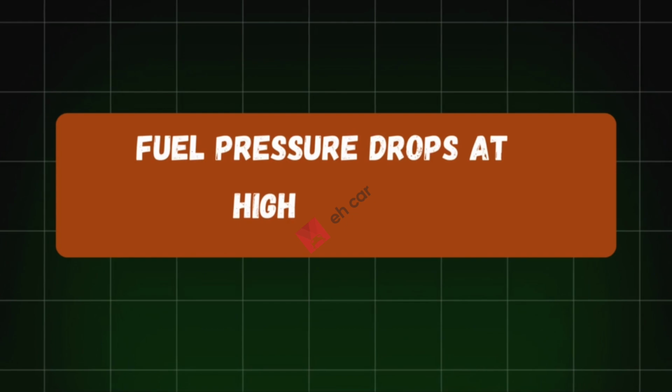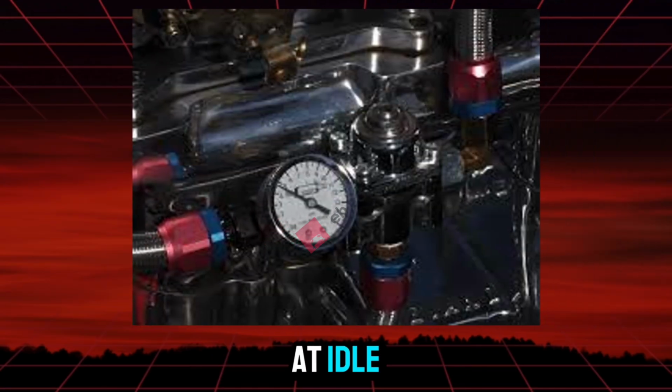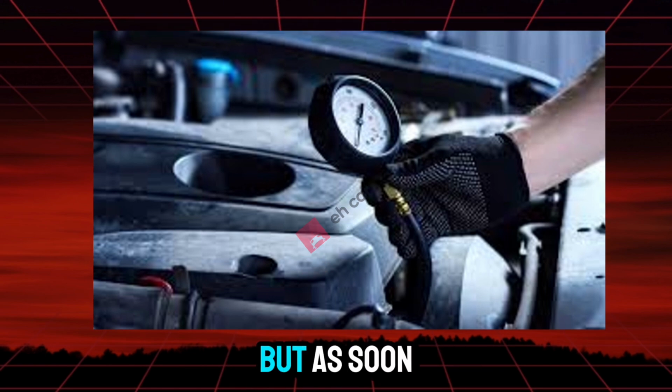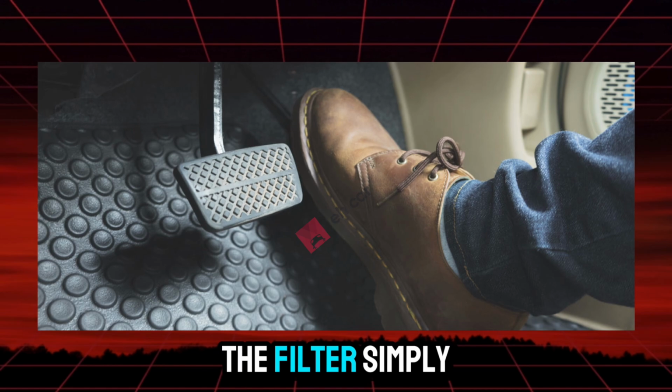Fuel pressure drops at high demand. Hook up a fuel pressure gauge, and you'll often see normal pressure at idle because the demand is low. But as soon as you rev or accelerate, the pressure drops sharply. The filter simply can't keep up.